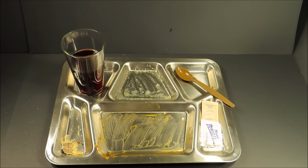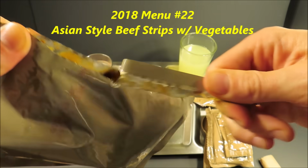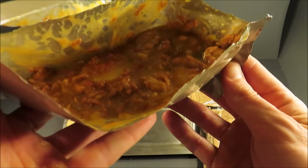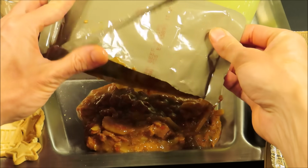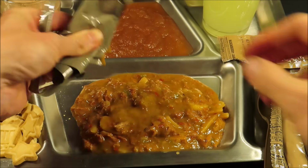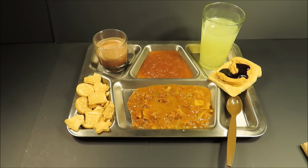So this was menu 22, beef goulash. Definitely not bad. I'd say this is an upgrade from that Asian style beef strips. Real quick, let's check that out. Oh boy, look at that. The 2018 menu lineup was virtually identical to the 2019's.